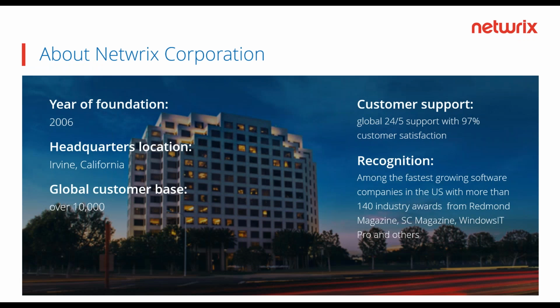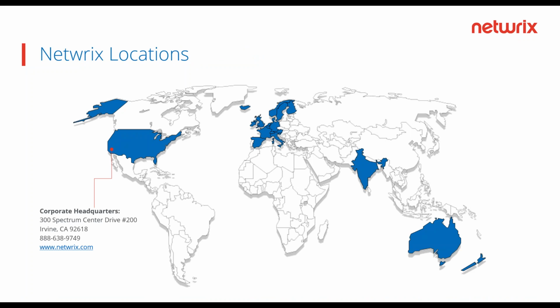We were founded over 12 years ago and by now have over 10,000 customers. Yesterday saw the press release of Q3, and we added over 400 customers per quarter. So growing rapidly. Customers are divided over more than 100 countries worldwide. So we're truly operating globally with offices throughout the world.